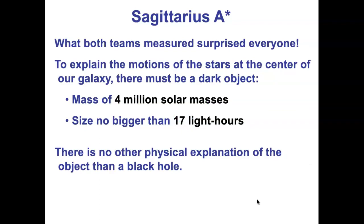Okay, so Sagittarius A* has a mass of 4 million solar masses, but it has a size of only about 17 light hours. What's 17 light hours? A distance that it takes light 17 hours to cross. It's about the size of our solar system. So the event horizon, or the Schwarzschild radius, of Sagittarius A* is about the size of our solar system. And yet it has 4 million times the mass of the sun in there. It's supermassive, yeah.